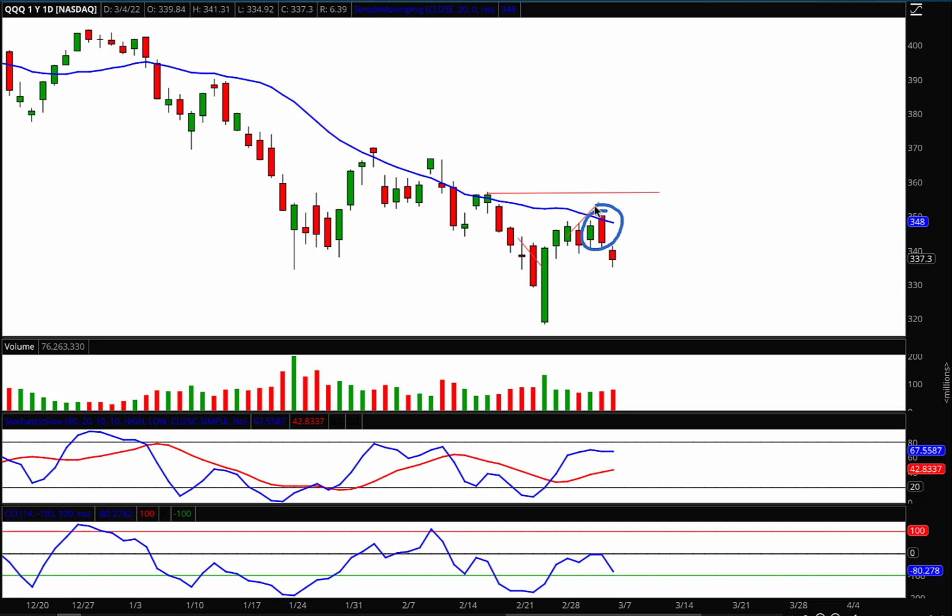Now that is significant because for the most part, every time we see bearish engulfing candles, we see lower prices on the Qs. There's a big bearish engulfing candle as it failed to get back up over the 20-period moving average. Very similar to what we're seeing now. And so I think the downside pressure is still on for the Qs.